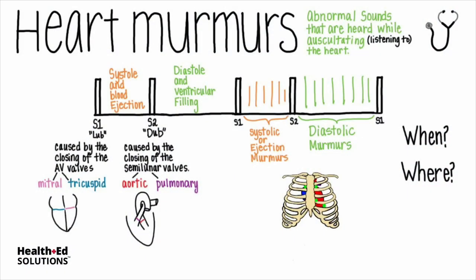A heart murmur is an extra, unusual sound in your heartbeat. Ordinarily, you would hear what is referred to as a lub-dub sound. The first S1 sound is due to the closure of the mitral and tricuspid valves as the ventricular pressures exceed arterial pressures at the beginning of systole.